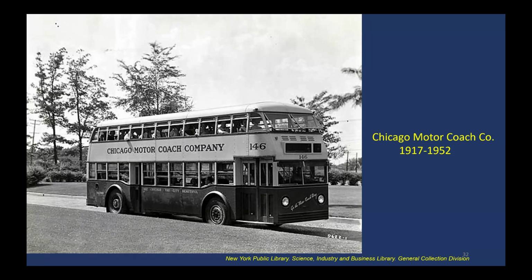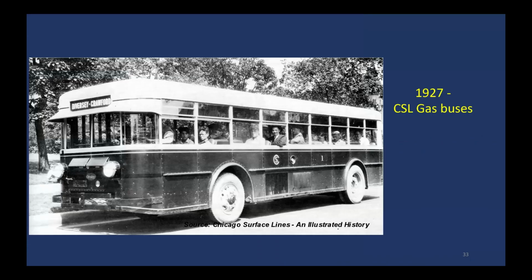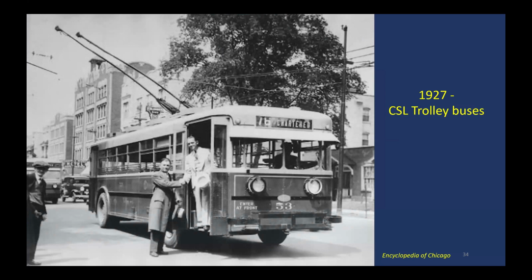Their moniker was polite transportation. That's kind of a little jab at perhaps the demeanor of some of the Chicago Surface Lines employees. The Chicago Surface Lines themselves adopted gas buses for some of the outlying routes in 1927. And in 1927, the Chicago Surface Lines also introduced trolleybus operations.